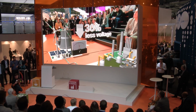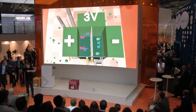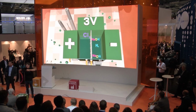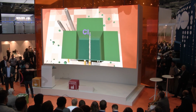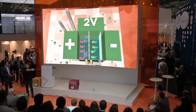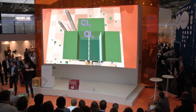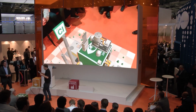How do they do that? Well, the principle of chlorine production has been well known for more than 100 years. It works via electrolysis, as you know, meaning you send a current through a saline solution. The novelty within this process, which is newly developed by Covestro, is that the hydrogen-producing electrode is replaced by a so-called oxygen depolarized cathode. And the main thing is, it works with 2 volts instead of 3. Thus, it only needs 2/3 of the voltage.